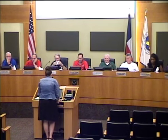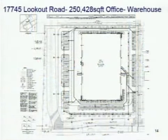We have one site plan application that's been submitted. It is for 17745 Lookout Road. So this is Lookout Road here. This is part of the Enterprise Industrial Park. This is their internal road that goes into the industrial park. So there is pretty much a matching building right here. This building will mirror that. It is 250,428 square feet, office, warehouse, distribution center, kind of typical Enterprise Industrial Park. That's it.